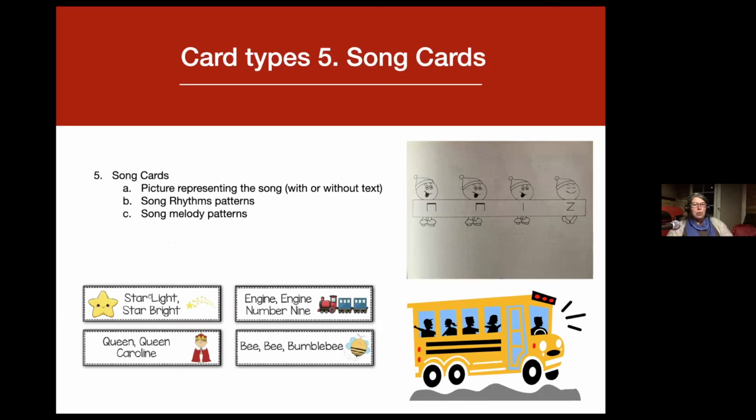The song cards that I use are things like the bus down the bottom there. It's a picture that represents the song, or you might have the name beside it, like the ones on the left there, Starlight, Starbright, and so forth. So it's got a picture and the name. You might also have rhythm cards, such as the one up in the top right, which relates to either the whole song or part of the song. And you might have the same thing with the melody at the start or the whole song, without the name of the song on there. So they're the different sorts of song cards.